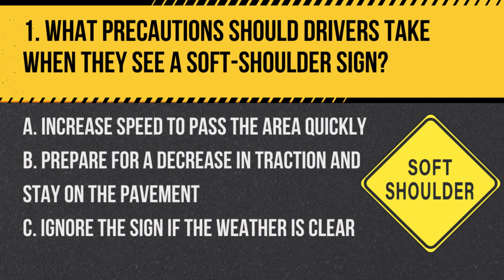Question 1. What precautions should drivers take when they see a soft shoulder sign? A. Increase speed to pass the area quickly. B. Prepare for a decrease in traction and stay on the pavement. C. Ignore the sign if the weather is clear. Answer. B. Prepare for a decrease in traction and stay on the pavement. A soft shoulder means the ground on the side of the road is not paved or is less stable, which could decrease traction and control if driven on.